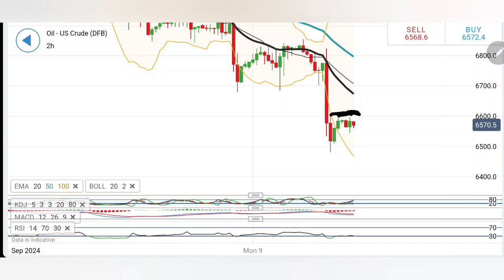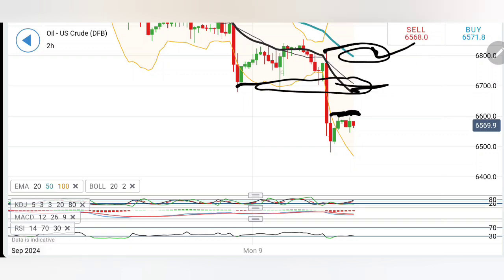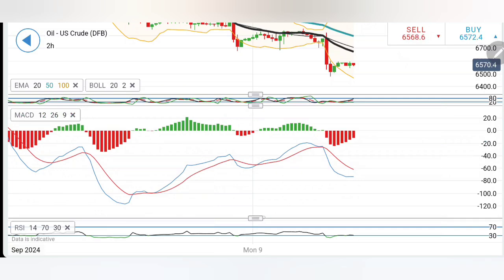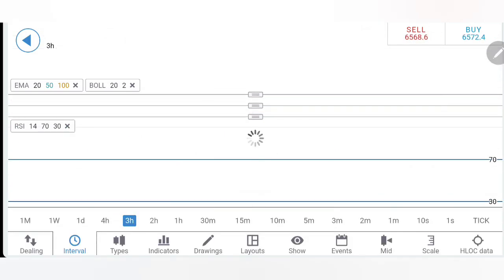There is a possibility of a little retracement, but I can see it getting a stronger resistance first at around this zone and then at around this zone. Very great resistance will be seen here. If it tries to rise, first of all, it has to show the will to rise here. Right now, it is not very much interested. Stochastic rising, MACD is still bearish, RSI is still at bottom.